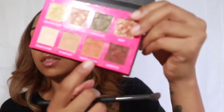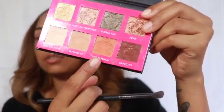Okay, so now using the same palette and the same brush, I'm going in with this color here, the South Peach, and I'm going to apply that in my crease.